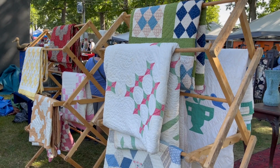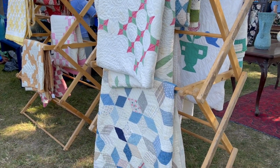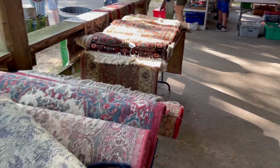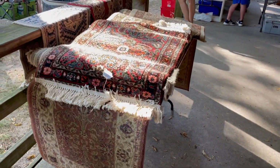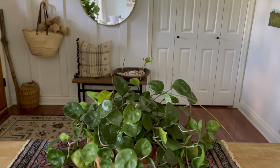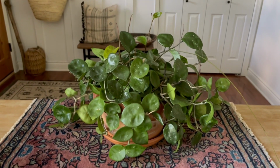I also look for textiles and rugs. There's so many beautiful pieces that have a story to tell. And you can use them for their intended purpose, or you can change it up and think outside the box, like I've done with some of my small vintage rugs that I use on tabletops as a pop of color.